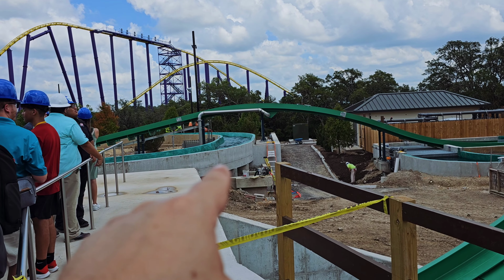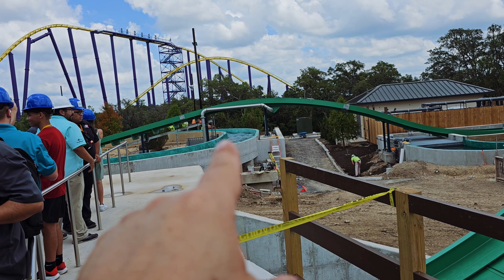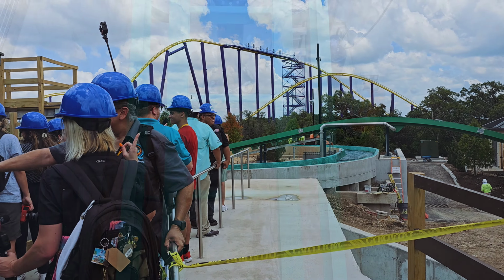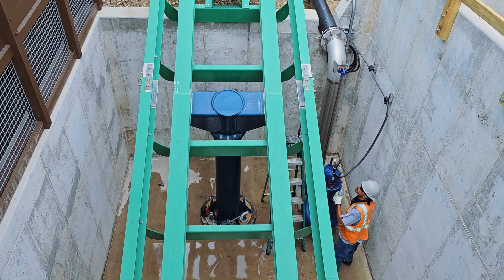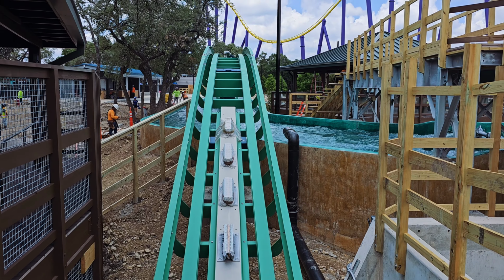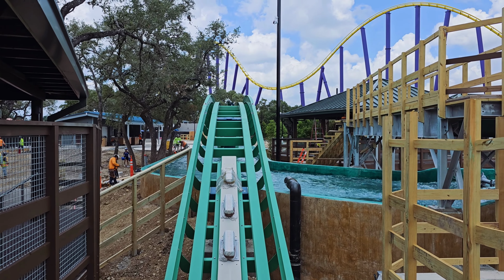So as you go under there, and people are crossing over there, you can get wet under here. That's pretty cool. And that's another area too, right there, you get wet.